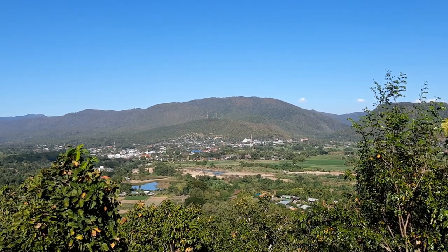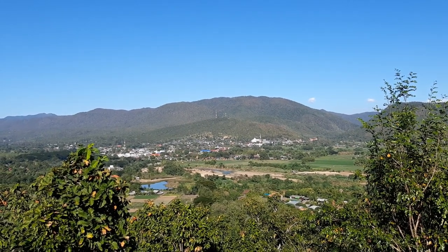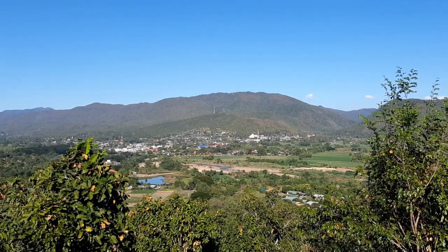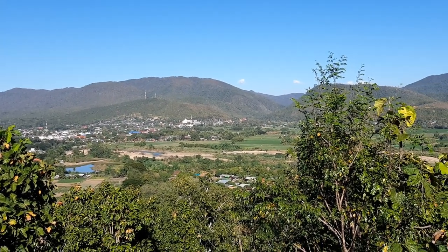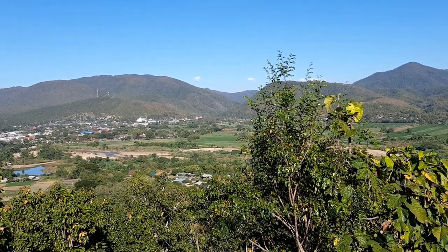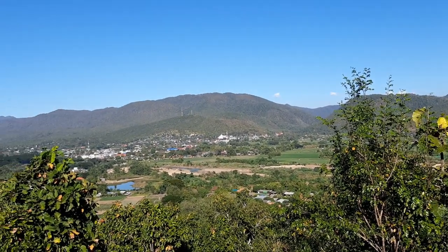And we've got another good view of Mae Sariang, this time from the other side of the river. So that's the direction that we came through those hills, through the gap, from our overnight stop in Mae Chaem.